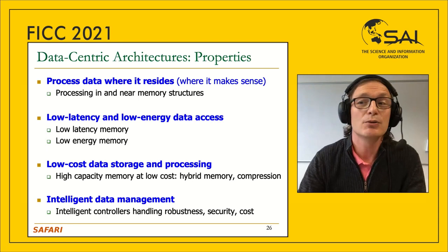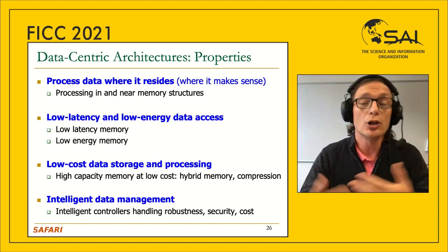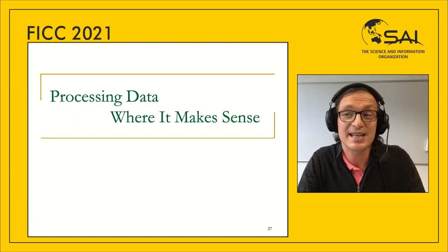On top of that, we would like low latency and low energy access to data, low-cost data storage and processing, and intelligent data management, all of which are important, but again, I'm not going to go into details of it. I'm going to mainly talk about processing data where it resides. Essentially, processing data locally, wherever it's generated.